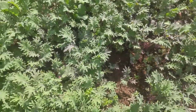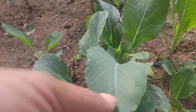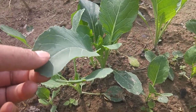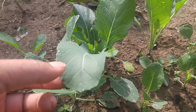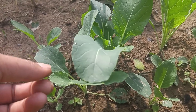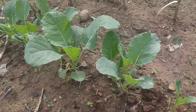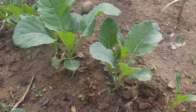So I'm going to show you what a Brussels sprout looks like. So here's a Brussels sprout plant right here. For 4 years now, I haven't mastered growing Brussels sprouts because worms get into it. So this year is going to be helpful because I've got chickens who can help me get the worms out of the vegetables. But this is all my Brussels sprout.